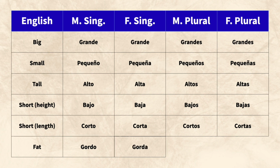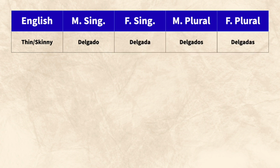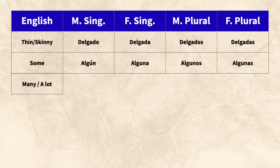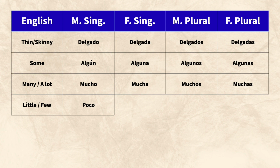Fat, gordo, gorda, gordos, gordas. Thin or skinny, delgado, delgada, delgados, delgadas. Some, algún, alguna, algunos, algunas. Many or a lot, mucho, mucha, muchos, muchas. Little or few, poco, poca, pocos, pocas.